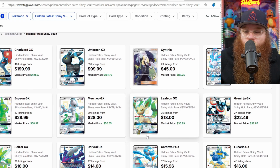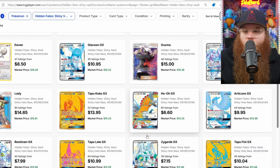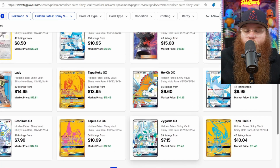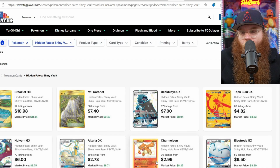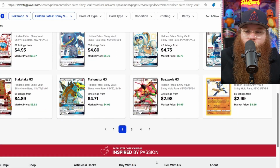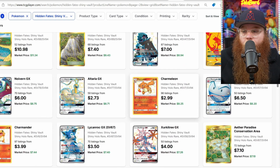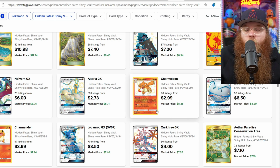But these are also very, very awesome. People just don't like them as much because they're just reprints of full arts, and all the baby shinies are technically kind of reprints. So there's a handful of people that just don't like these cards at all, but I think they're pretty cool. And the baby shiny cards are even textured on the actual holo pattern, which I think is a very, very nice touch. So you definitely have some options. Hopefully that helped you out.